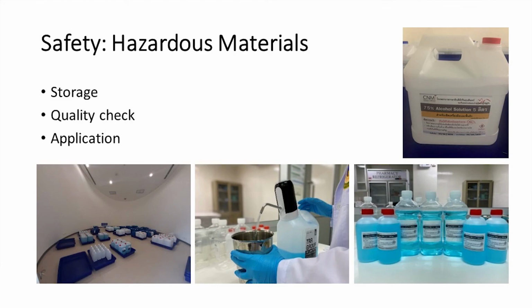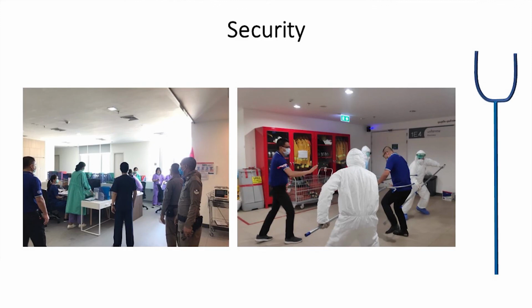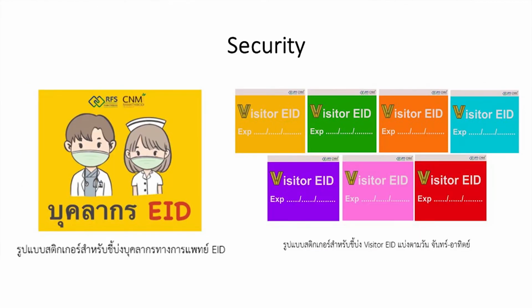Security is another issue, so we have prepared our security officers in case of violent COVID-19 patients. These instruments help to lock the aggressive patients while keeping distance from the officers. And the sticker is used as a kind of visa for the healthcare workers who are responsible for suspected and confirmed cases to access the G-Wing. We also have a one-day sticker for visitors in such an area.